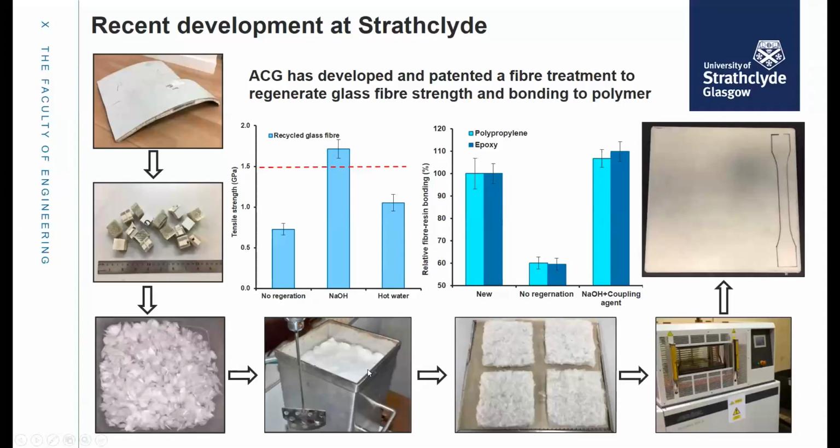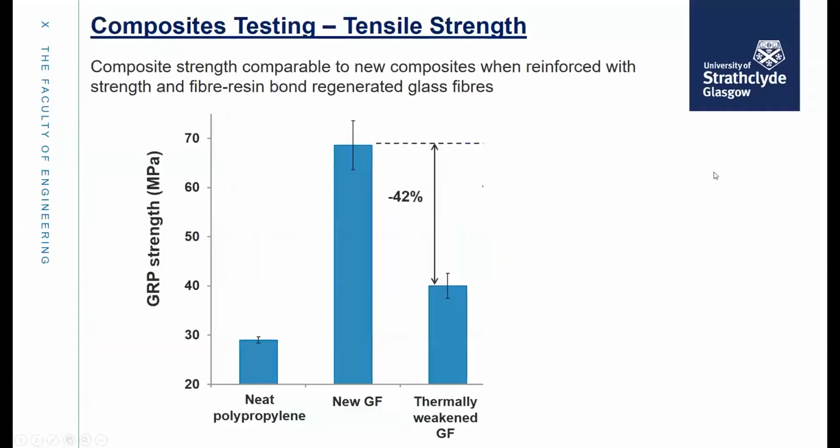Now, these fibers can be subsequently reprocessed. In this case, we're using essentially a paper making process, a wet dispersion process, to make this type of fiber mat. And these fiber mats can then be further used to manufacture either thermoplastic composites using compression molding, or thermoset composites using a vacuum infusion process. We have also tested the composite properties using these recycled and regenerated fibers.